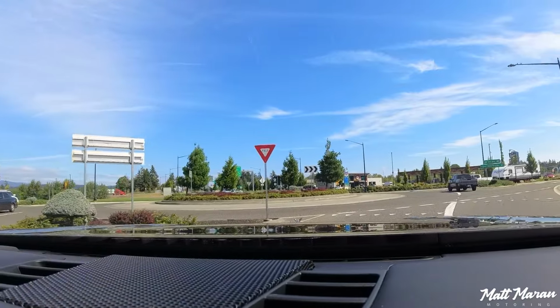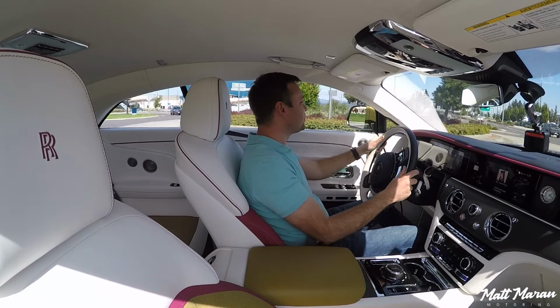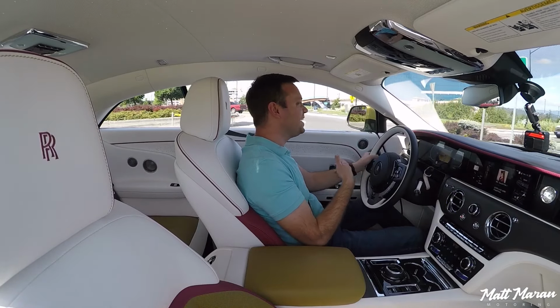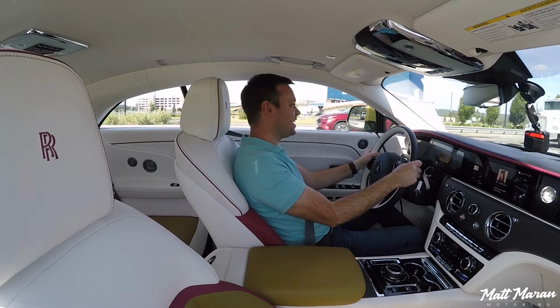I think the other things that I'm really taking in here are the really nice light steering, which is still really precise. You actually do feel a little bit through the wheel, but it's just very relaxed, and I don't know, I love the way they have it set up.